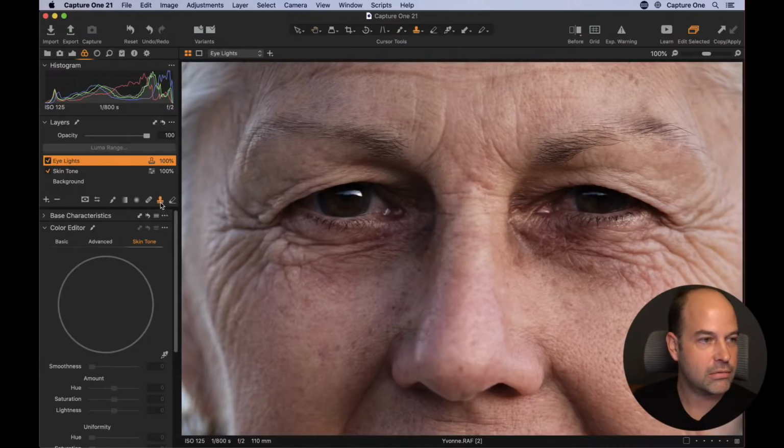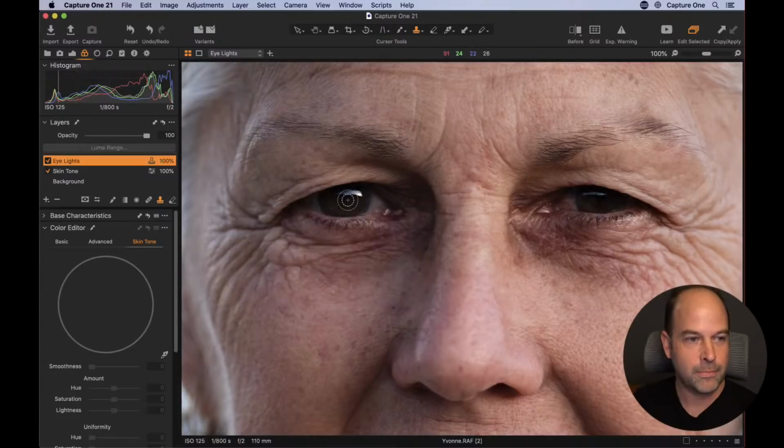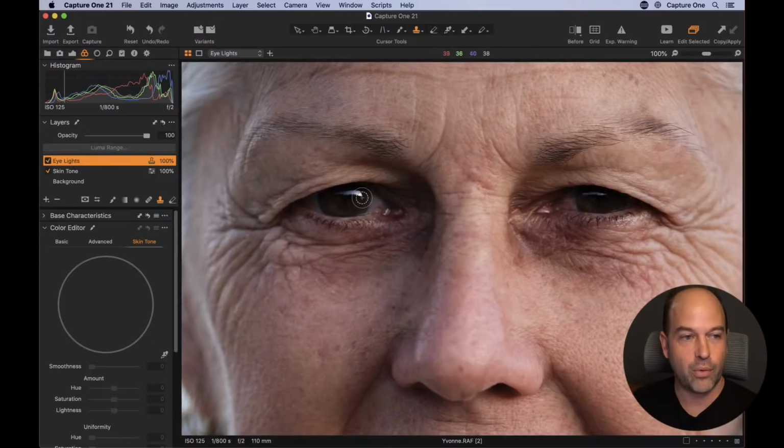Grab our clone stamp or a clone brush here, and with the clone brush we have to set the source, so we have to tell Capture One where we want to borrow some pixels from. Now I don't want this part of her eye, so I'm going to make this brush nice and small. So we just want to steal this bit of it like so, and I'm going to pull down the flow a little bit so we can build it up gradually.